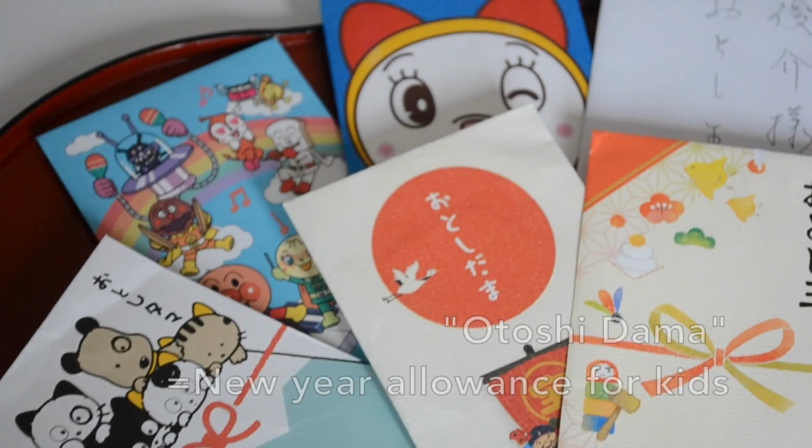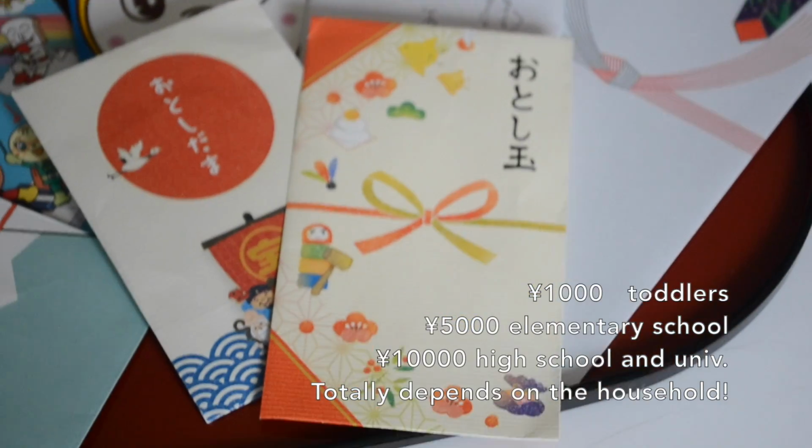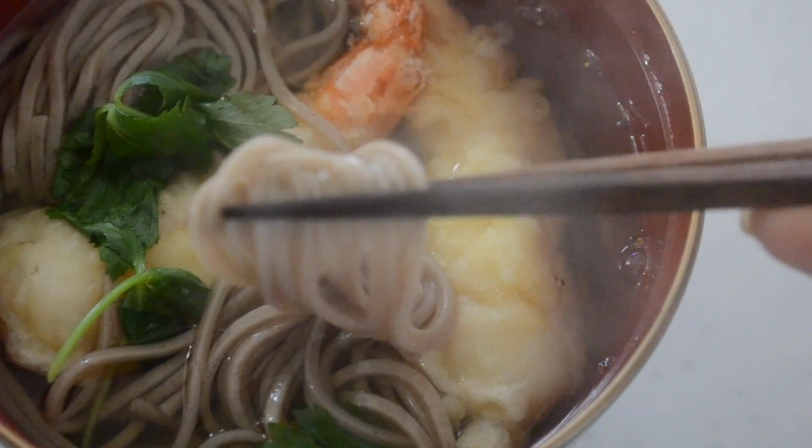We give otoshidama to kids as a New Year allowance. It's all about our culture. You have to give it whether you like it or not.